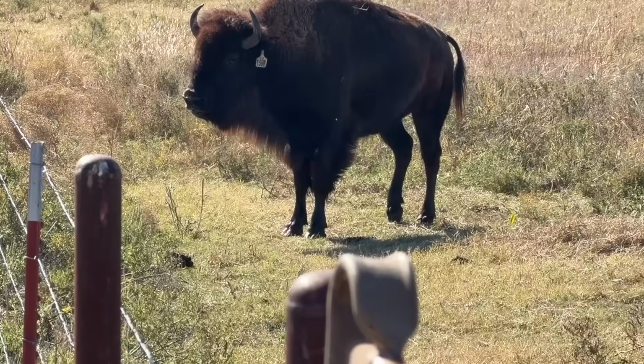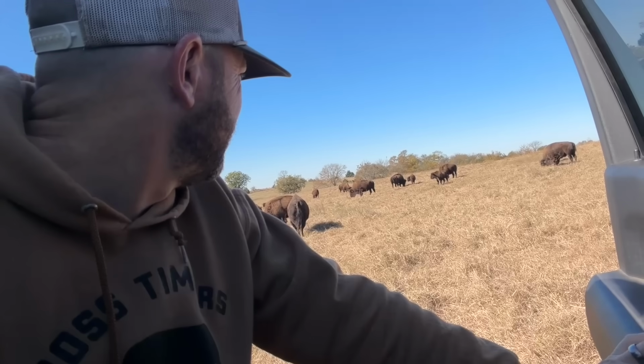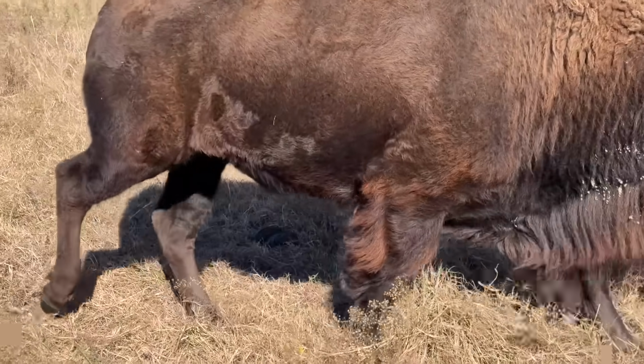A lot of you noticed it in our last video, and I kind of left you guys out to dry. The 1508 cow had her foot lifted up and looked like she was gimping around. She's a heavy cow. Don't know why she's limping. Anything could happen out here.